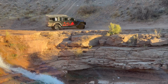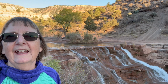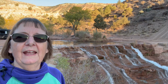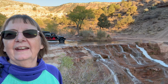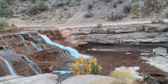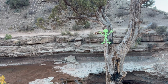Well, we've reached our destination of Toquerville Falls, our highlight for the day. Sun's just going down behind the hill to the west. We're going to get a few shots, and then we're going to head back out because the road is quite sketchy, and we'd like to not have to do it too late at night. Just over here to the right of the falls, on the side we're on, someone's had a little fun with putting up an alien on the tree.